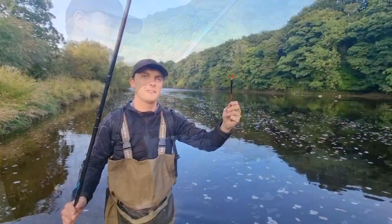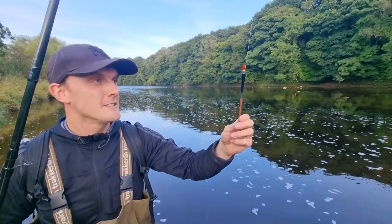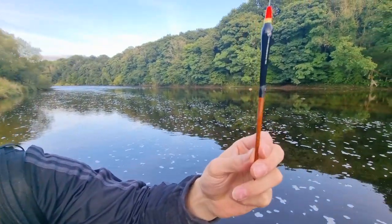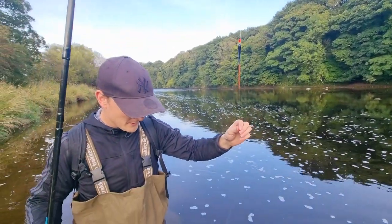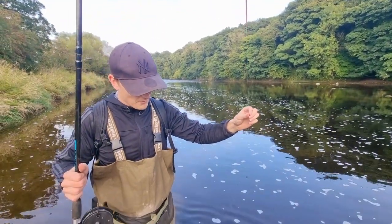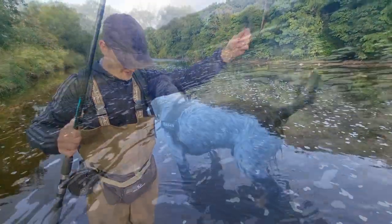All right, well, here's what we're set up with today. We've got a lignum stick float, so it's a 10 by 4, number 4 shots, but we've chosen to go with some slightly heavier shots to get it down quicker. So we've got 4 number 1s in 2 bulk patterns, and then 1 just under the float.